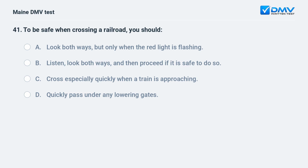To be safe when crossing a railroad, you should: A. Look both ways, but only when the red light is flashing. B. Listen, look both ways, and then proceed if it is safe to do so. C. Cross especially quickly when a train is approaching. D. Quickly pass under any lowering gates.